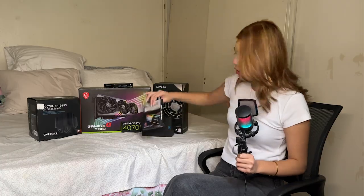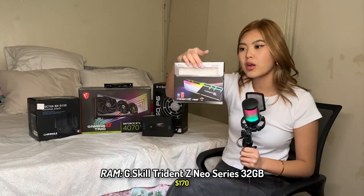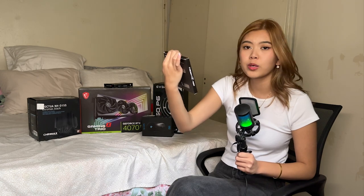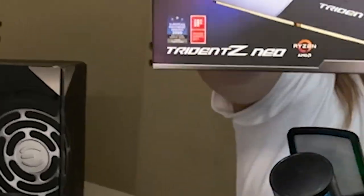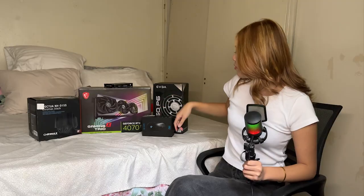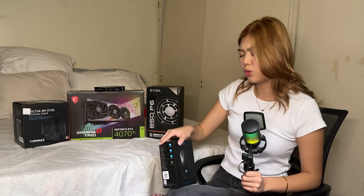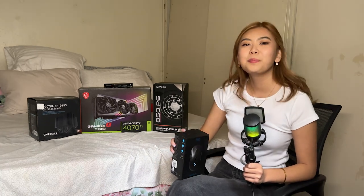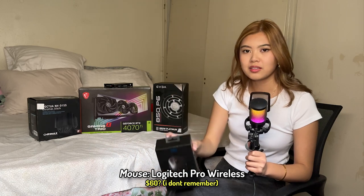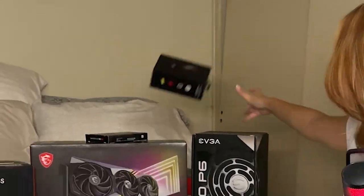Next, we have our memory sticks, which is the Trident Z Neo. It has RGB lights. European Hardware Awards 2020. I don't know if you could see that. I'm gonna zoom in, and if it's blurry, well, sucks for you guys. We have our memory sticks, and then I don't know why I included this in the pile, but we have our Logitech Pro Wireless Gaming Mouse. We have that.